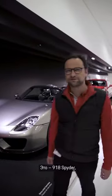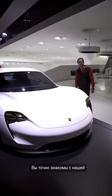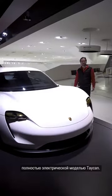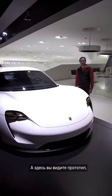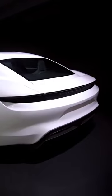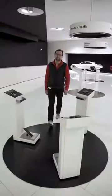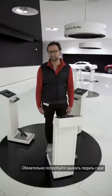This is the 918 Spider, our super sports car. Combined about 900 horsepower out of 3 engines, combustion engine and 2 electric engines. What a beauty. For sure, you know our full electric car, the Taycan. We just started the real production, and that's the prototype, called Mission E. And next time, when you can come into the museum yourself, make sure to give some throttle.